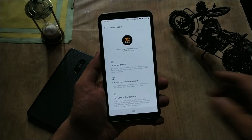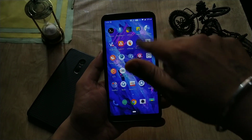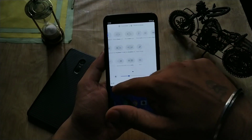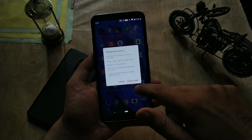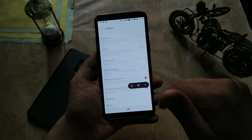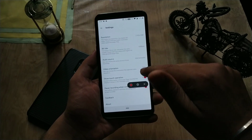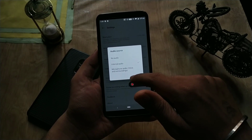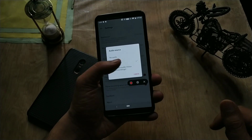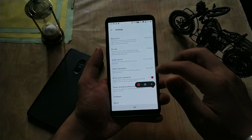They have also added the screen recording feature, which is not mentioned in the changelog. You can see the screen recording tile on the quick settings panel as you get updated to Open Beta 32. If you go to the settings of screen recording, you can set the video bitrate, video resolution, video rotation and audio source, which is a very useful feature for gamers who record their gameplay and want to record other activity of the mobile app.